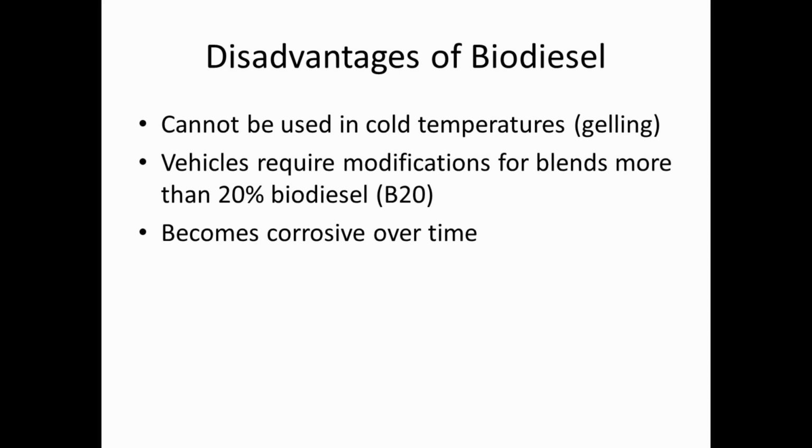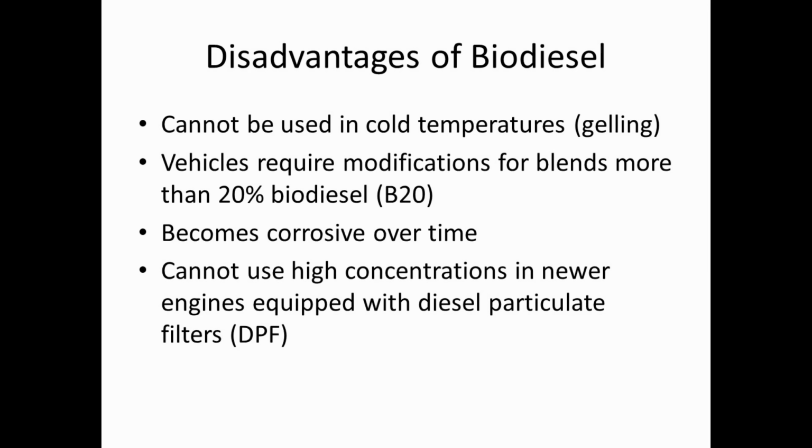Now, like ethanol in a gasoline system, it actually becomes corrosive over time, especially because of the lye, which is, I believe, sodium hydroxide. Don't quote me on that one, though. It becomes corrosive to the fuel system over time.